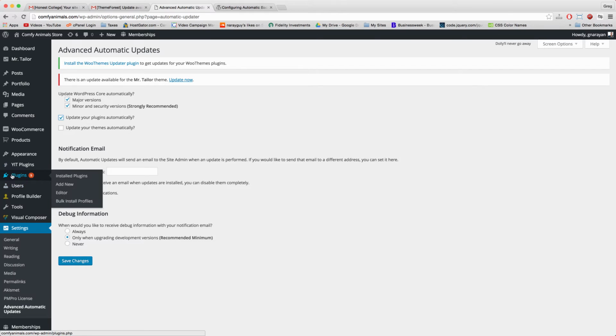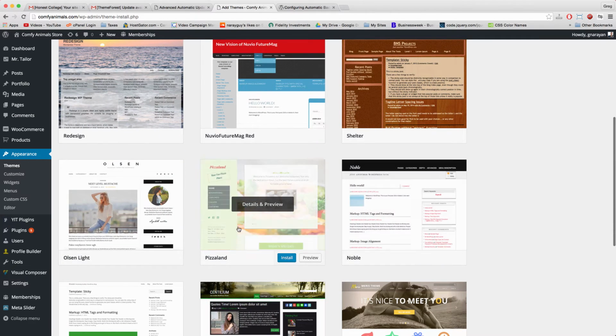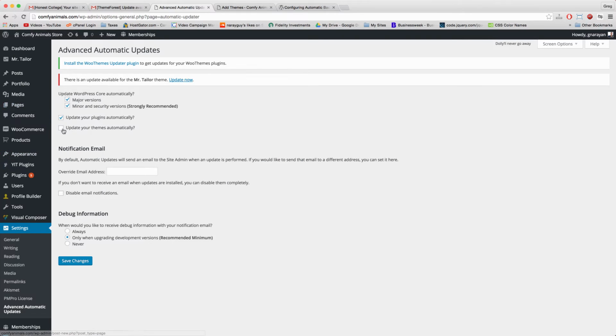Meaning if you got your theme through Appearance, Themes, I'll open that in a new window so we can keep this page open. If you got your theme through this sort of area in WordPress, which is the theme directory, if you got one of these themes that comes right through WordPress, maybe you search for something like Vantage and you got the Vantage theme, then this checkbox right here will allow that theme to be updated automatically if it came from the WordPress theme directory. However, our theme was bought on ThemeForest, which is technically a third-party website. So if we click update our themes automatically, this won't work on Mr. Taylor. Again, because it's from a third-party website, a really good third-party website. So let's leave that box blank.